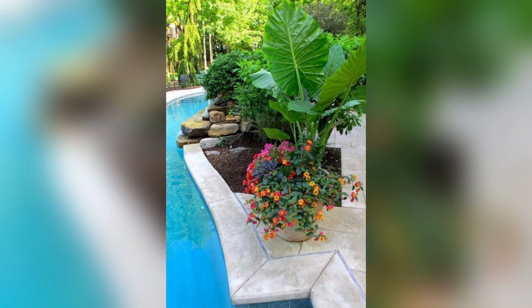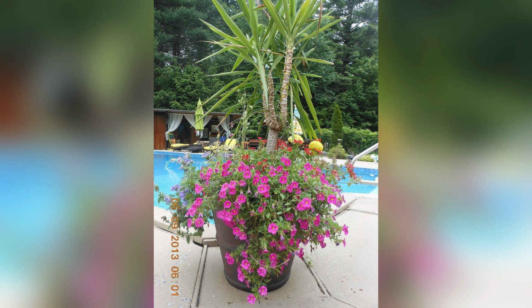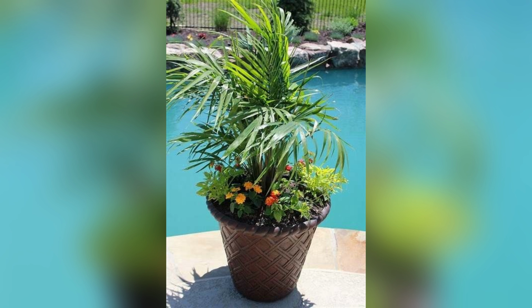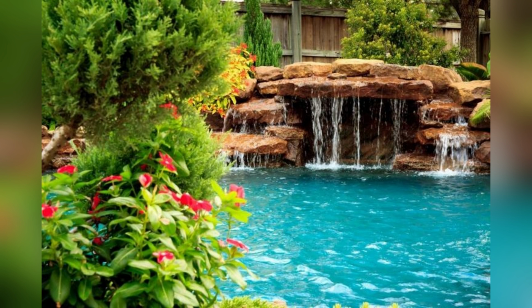Crafting a calendar for your container garden is like composing a symphony, knowing when each instrument or plant should take the spotlight. From the first notes of early bloomers to the grand finale of late-season wonders, our calendar unfolds, guiding you through a harmonious journey. Timing your plantings ensures a continuous spectacle, a story told in petals and leaves.